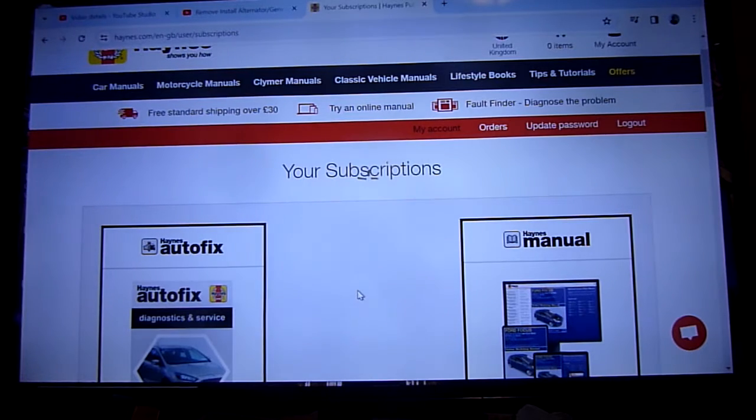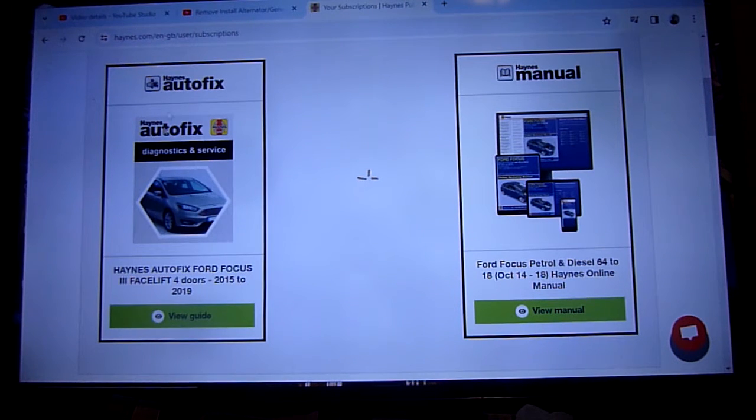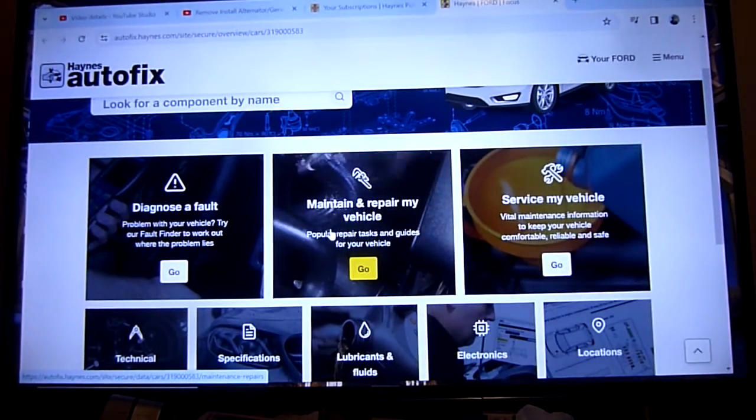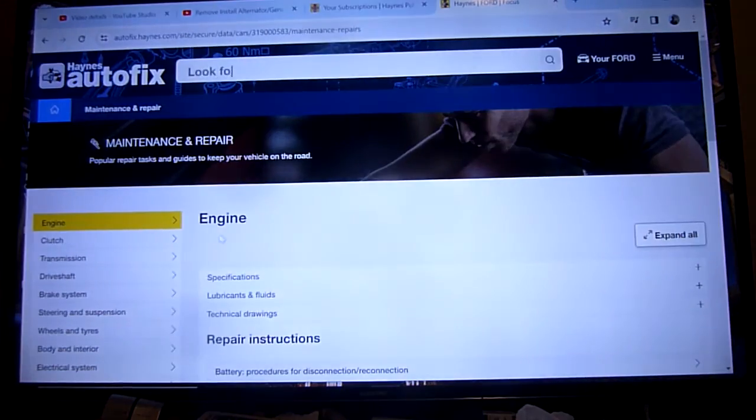Okay, so after creating an account, logging in, which I've already done, I had two choices. I bought this one on the left and the one on the right. So this was the one on the left, auto fix, for £27. The one on the right was £30 with the book and an extra kind of online help guide. Let's view the auto fix, which you can pick up tips here and there, I would say. But like I said, it's a little bit too simplistic for me. So maintain, repair my vehicle, go.